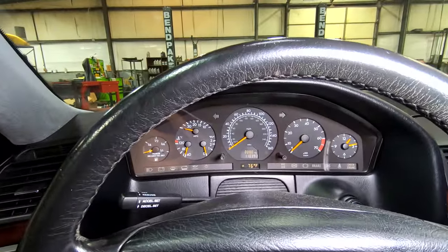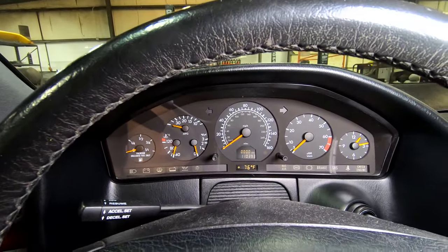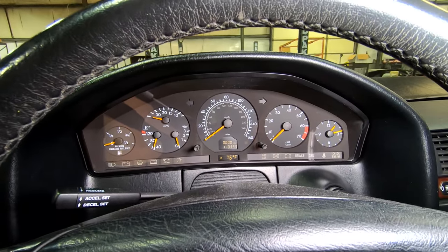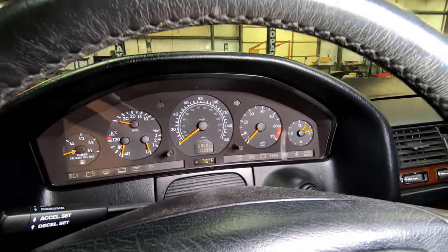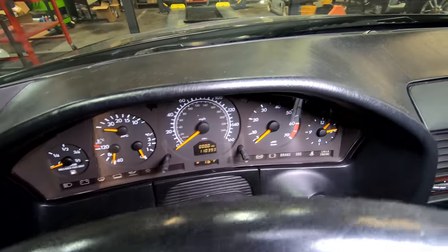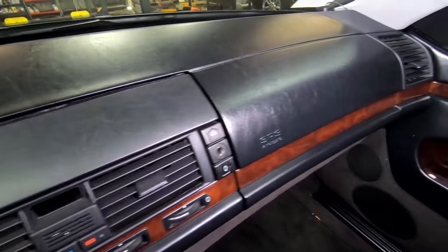So here we are, ladies and gents. It does say there, 110,000 miles on this. And look at that gauge cluster. Isn't it just beautiful? Iconic, iconic Mercedes. Look at that. It's just pristine. All the needles are nice and glowing orange, looking fabulous. As we slide up, look at that dash. This looks really, really good. Nothing is broken. Everything is in pristine shape.